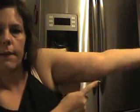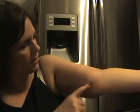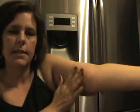But I don't like that it comes up my arm. You can see my veins a little bit more, and I don't know if that will go away or not, but because everything's so much tighter, you can see my veins under there more than you could before.